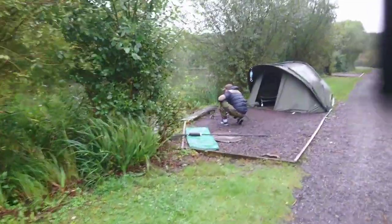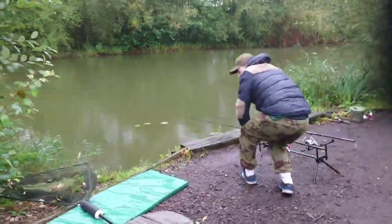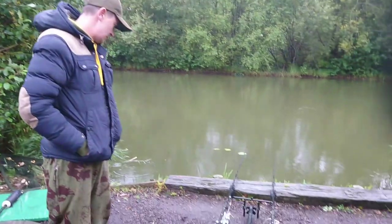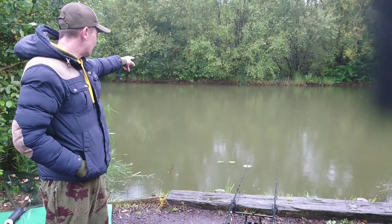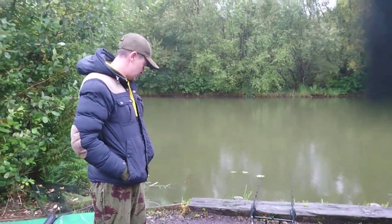Danny's having some action on his rods. Yeah, I've just rebaited, recasted, and my left one's already had a pickup. Absolutely brilliant, Dan. I can hear it from over there, mate. It's moved about 3 foot from where I'm fishing over to the right, and then it's dropped it again. So, I think the rain's turning them on, Dan.